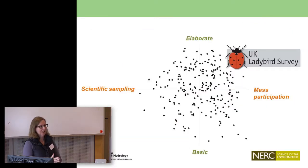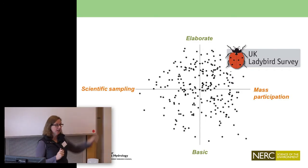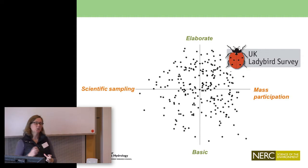So I'm going to come on to the Ladybird survey in quite a bit of detail later on, but just so you can see where it sits within this landscape. And it would sit down with the BRC schemes and societies. It is a BRC scheme and society. However, it moves up into this top corner because we had one particular part of it that was very much hypothesis-led, and so it became a little bit more elaborate. So that's why the UK Ladybird survey shifts within this spectrum towards the elaborate mass participation end of this graph.